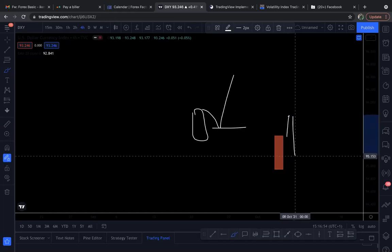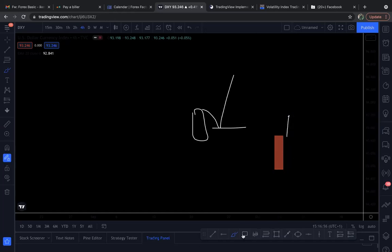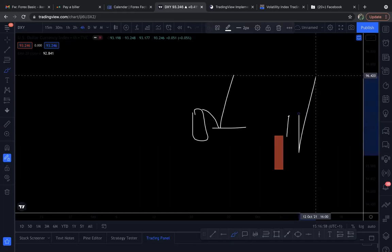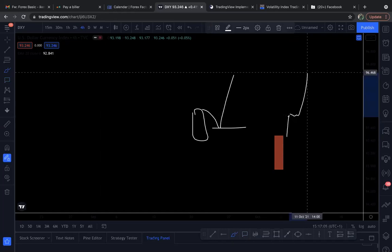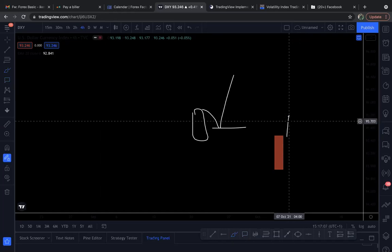Most of the time we're going to see a big spike to the downside that will take a lot of stop losses before we go up. Sometimes we won't even get that New York low. We just correct a little bit on the lower time frame and continue to the upside.